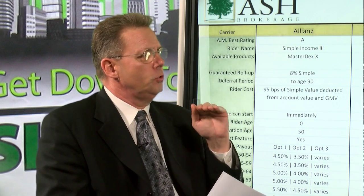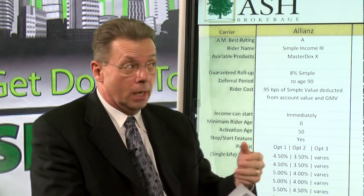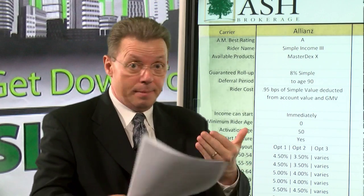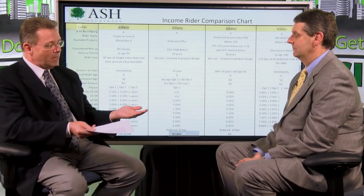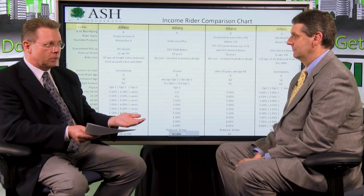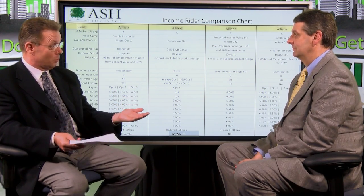Now, when we're looking at rider income, you said it's all over the board. Some people are charging 75 basis points to 125 basis points for the same return. Maybe in the 60s it's 5%. Maybe in the 70s it's 6%. As you get older, the number gets higher. This becomes a real value proposition then, because we're getting the same rate of return, but the disparity is between 75 and 125. That's a lot of money.